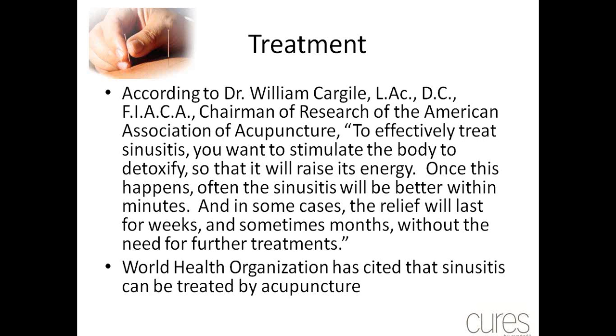The World Health Organization has cited that sinusitis can be treated by acupuncture. So basically his belief is that sinusitis can be linked to the toxins in the bowels and the intestines, just like anything else. When we take the root cause class with Cures, we always talk about having a clean colon. Without that clean colon, you're never going to be a truly healthy person.